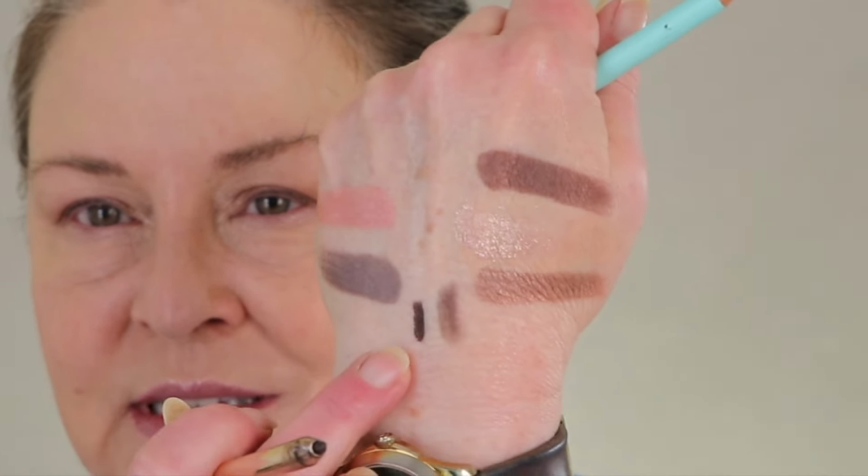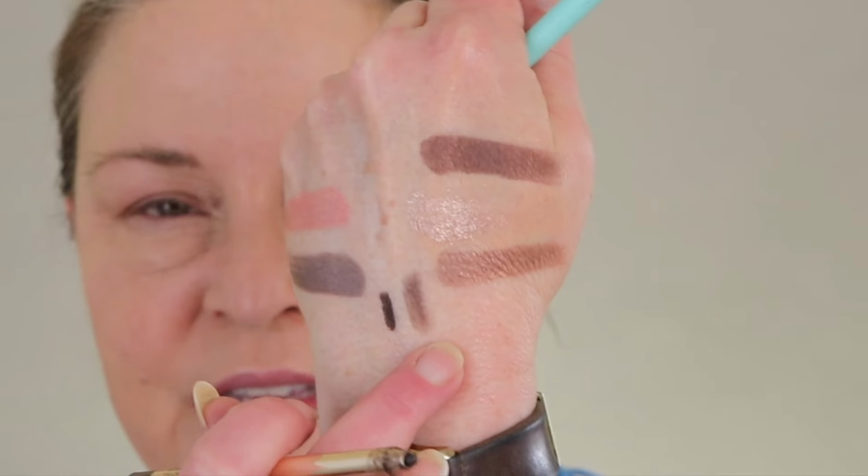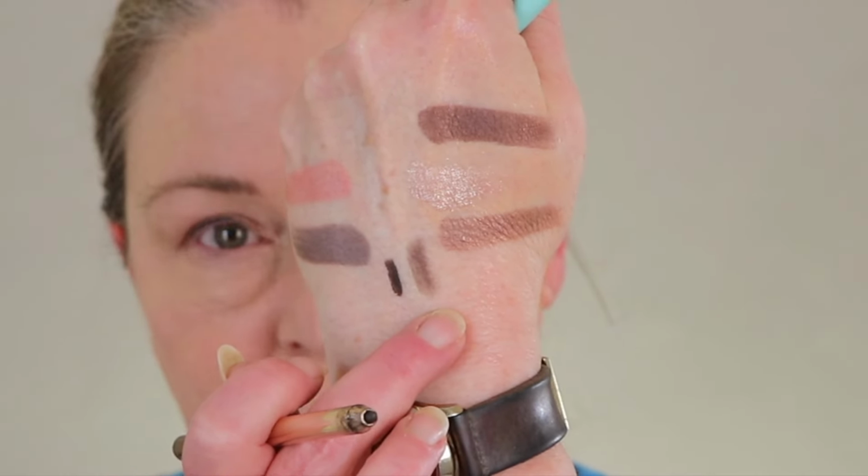And, you know, I really love the Hourglass pencil because it doesn't move. I have the color Cave, but that color Cave is very close to black, and sometimes I feel that black is hard on me. So this is Cave, and this is the one from Sweet. I have been using this to line my upper lid and to do the waterline.